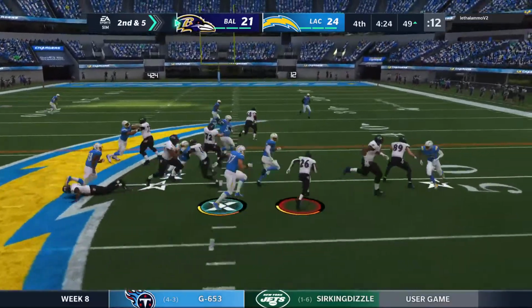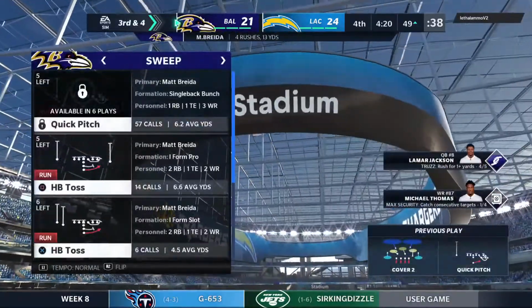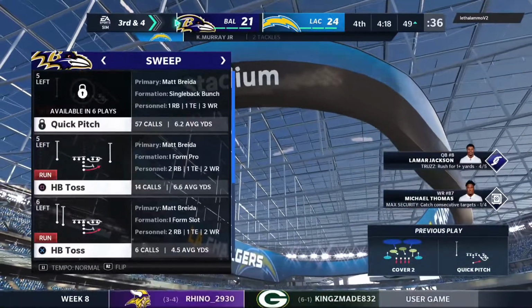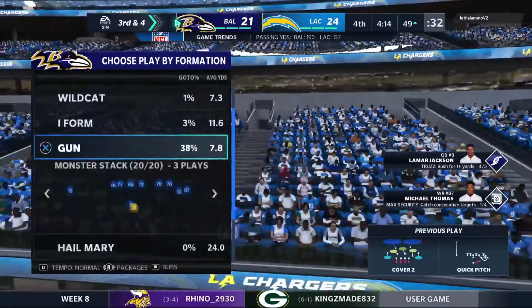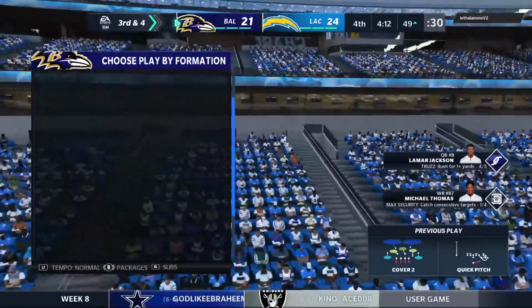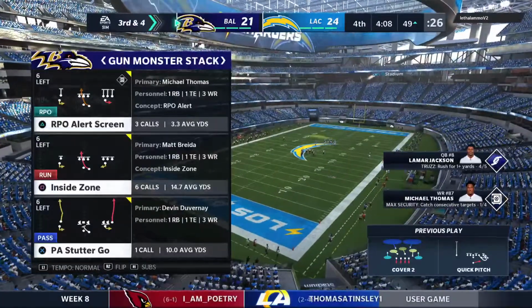On 2nd down, a run with Breida. They follow up the gain of 5 by only getting 1 there on 2nd down. This is what happens sometimes when you abandon the running game. It's hard to get back to it because once guys get out of that mentality of firing out and hitting people, hard to get them started again occasionally.